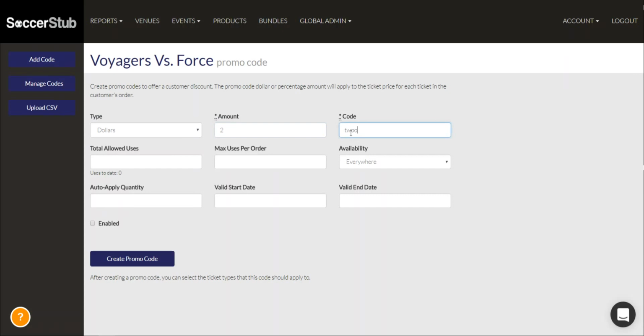We could call it 2off. That's what they have to type in to use it. We could limit it to 2 total uses and only 1 use per order. So that would be twice, but only once per order. So 2 different people would get to use it. And then we only want to make this available online. You can change that availability too.